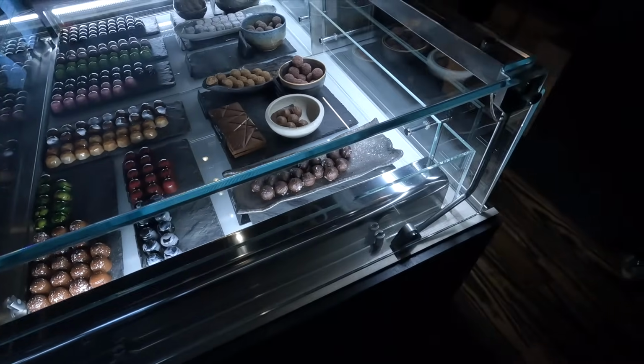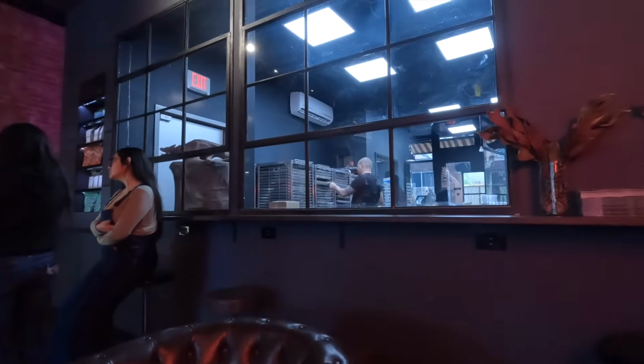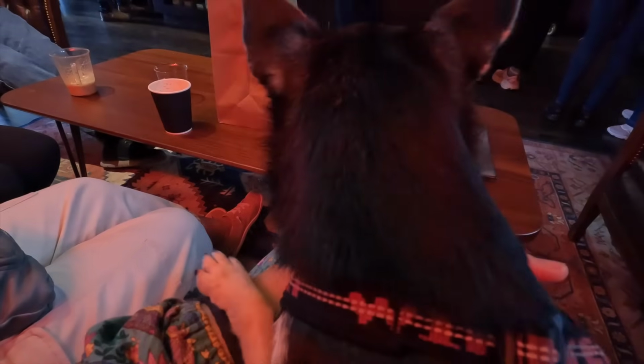The next day we met up in another one of my favorite spots, Beacon, and we started off in, of course, the chocolate shop.